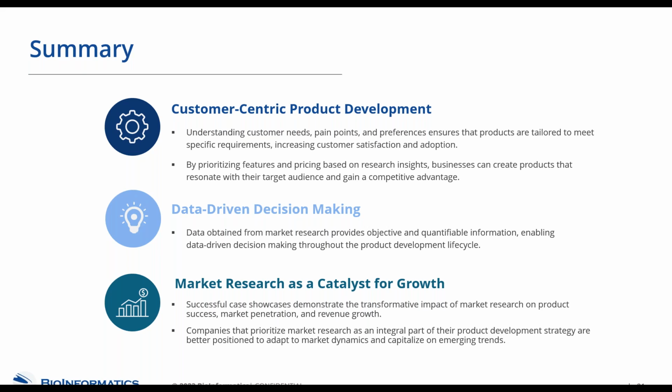Prioritize the features and pricing based on the insights that you get from market research. So you want to be able to create products that resonate with the target audience and gain a competitive advantage. And this is all about data-driven decision making. So don't do this flying blind. If you're doing market research, you're getting the data that you need to make these informed decisions, with confidence to make those investments that are going to be needed to have a successful product development.